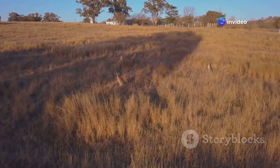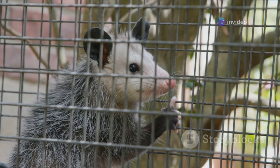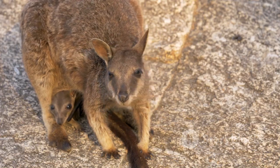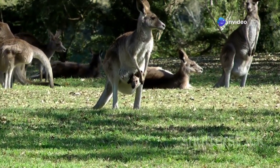Marsupials are found mainly in Australia and New Guinea. A smaller number of species live in the Americas. They occupy a wide range of habitats, from deserts and grasslands to forests and rainforests. Marsupials showcase incredible diversity in size, shape and lifestyle.